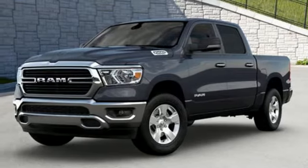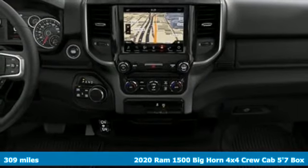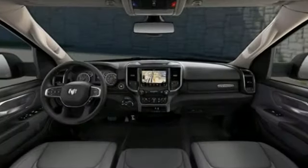Here's a new 2020 Ram 1500. Ram trucks are consistently recognized and awarded as some of the best. This 1500 continues that tradition. And get ready for an impressive combination of features.